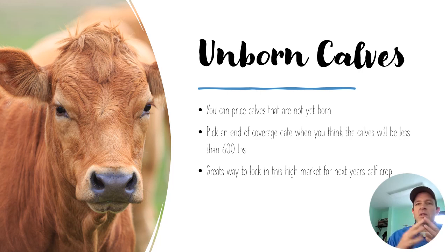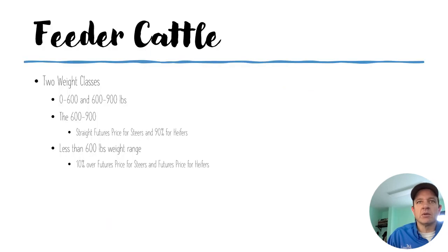So let's say that you don't calve till March. So we're talking about right now, you've got cows that we've preg checked. We know we've got 100 cows here that are bred. We'd like to lock in this price for these calves coming next summer. But we don't have the calves on the ground yet. We can do that now with this endorsement, which is pretty cool. So we'll take you through an example of that at the end of this.